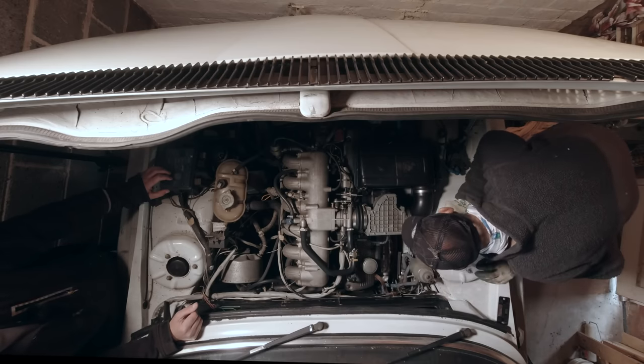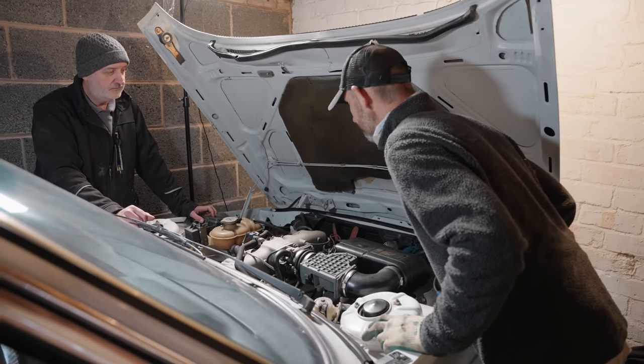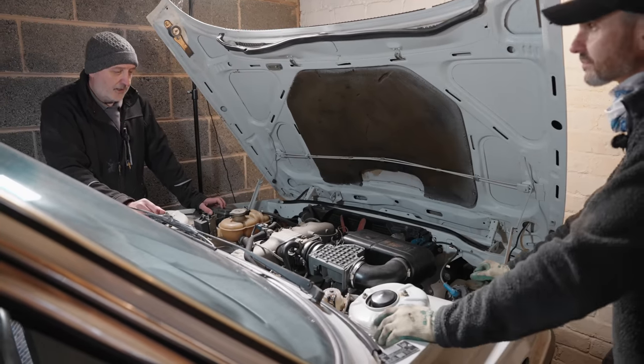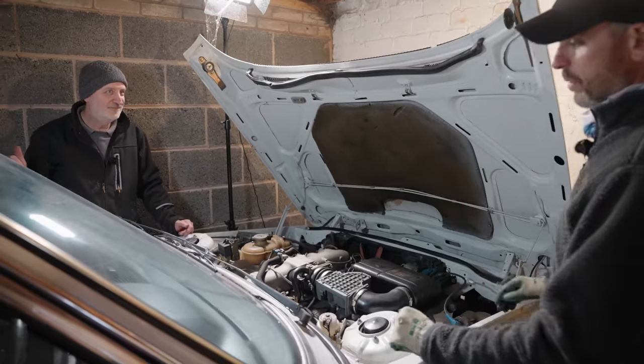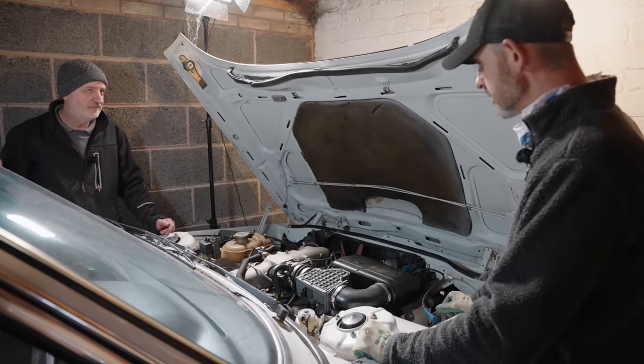In terms of running some checks before we even consider trying to fire it up, what should we do? Check the oil, pull the plugs, spray some oil down the bores, try and turn it over by hand, and go from there. Okay. I'll be your apprentice. You tell me what you want me to do, because you know your way around these engines way better than I do. I just know the basics.